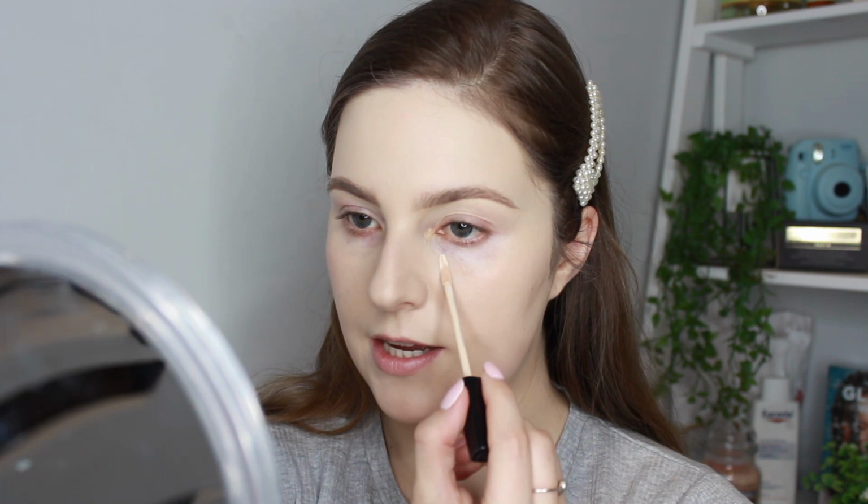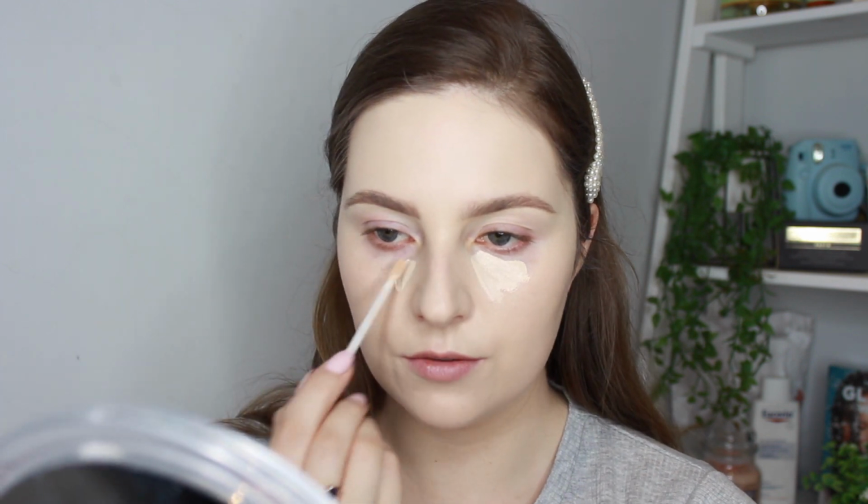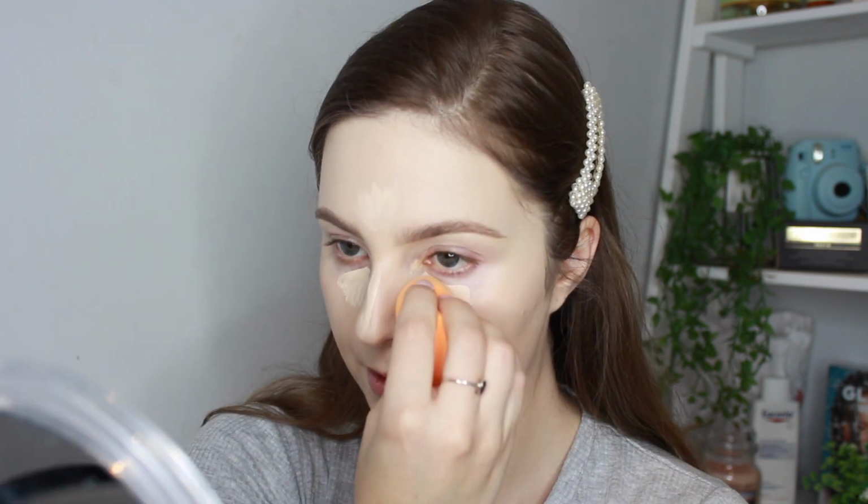For concealer today, I'm using the Maybelline Fit Me concealer. I'm going to add this underneath the eyes. And I don't actually want to add too much today because this is a very natural look. Just going to add a little bit here. And then we're just going to blend this in with our beauty blender.